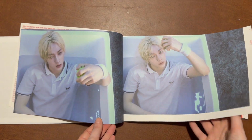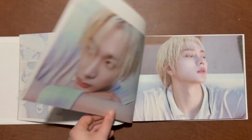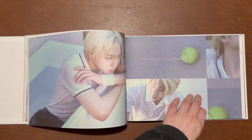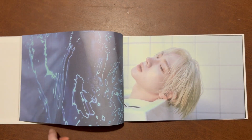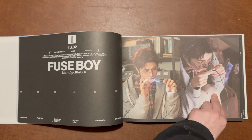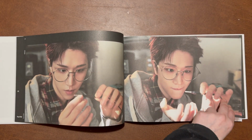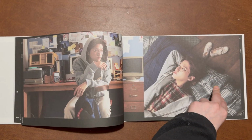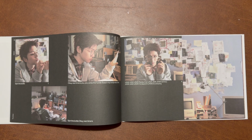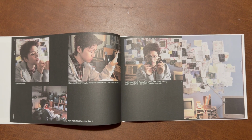Oh, this is gonna have member sections. Yeah, these are good photos. Live in Paris is such a good song. Fuse Boy with Ryu. Yeah, this is a good one. Oh my gosh, then they each get their own. Wait, do they each get their own song? Is there 6 songs?